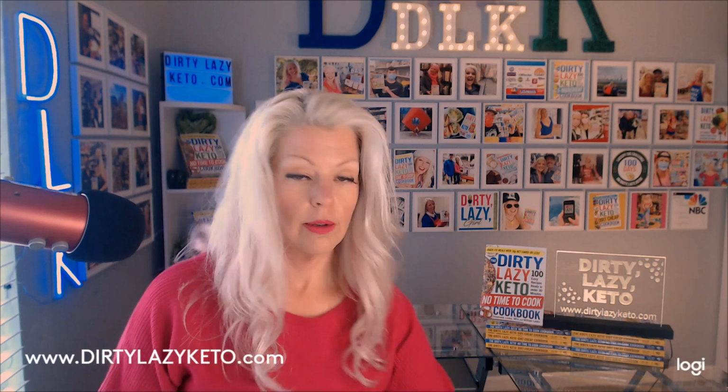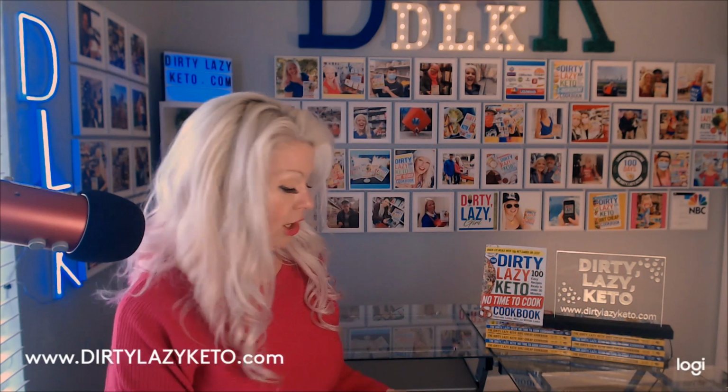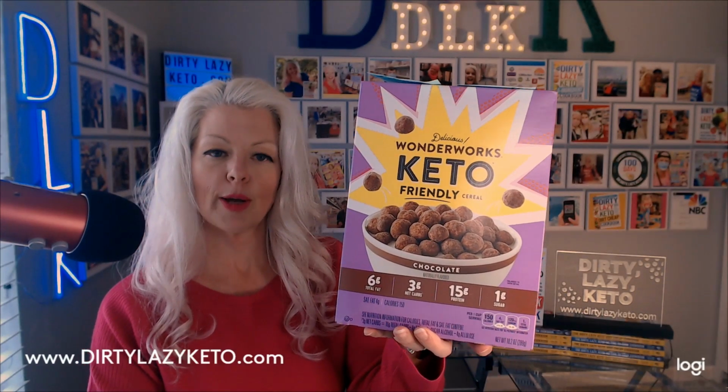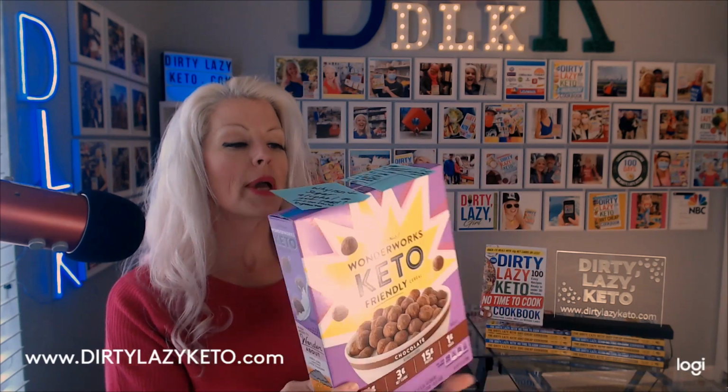Just to prove that not everybody knows what they're doing when it comes to allulose and sugar alcohols, I want to talk about a last example. This is WonderWorks keto-friendly cereal. I picked this up at Walmart. Now, everybody's in love with this stuff. They're like, this is amazing. Oh my goodness, what's happening with this stuff? Here is the nutrition label.